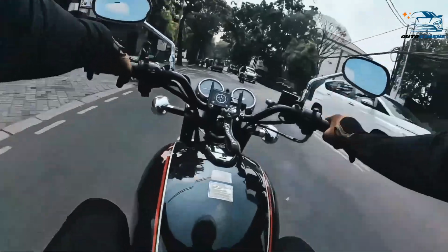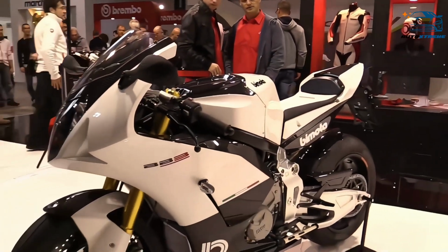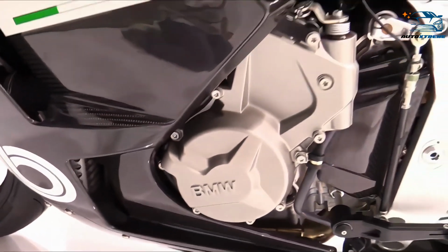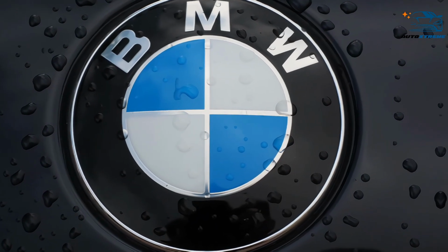So now let's cut to the chase. At 10, Bimota BB3. Bimota is a specialist company that builds its own sports bike frames for production engines. The letters in the name tell you which engine has been used. YB for Yamaha, HB for Honda, DB for Ducati, and BB for BMW, and so on.